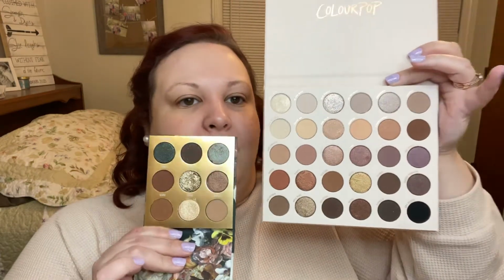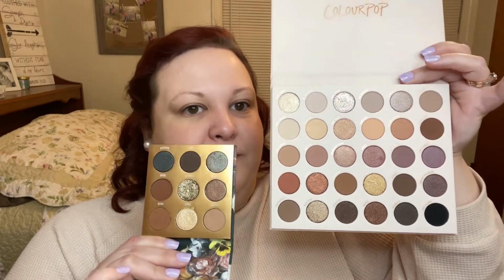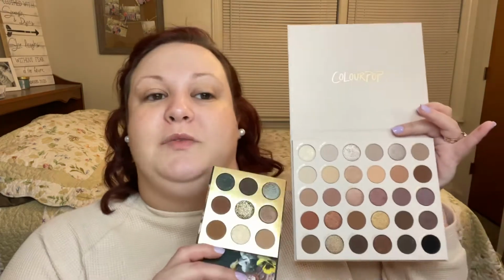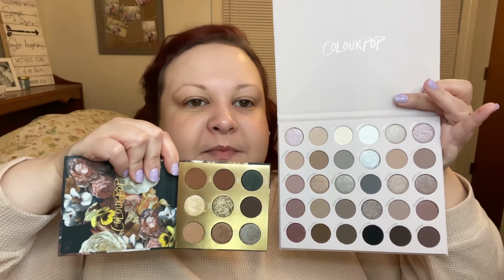I even thought about the Grandeur palette that just came out not long ago with their Dark Blooms collection. There are some definite shades in there, I think, that could be similar for sure. So just wanted to show you that one. There's the Grandeur with the Stone Cold Fox.